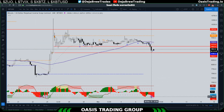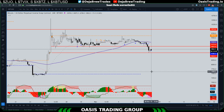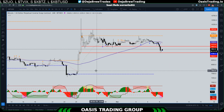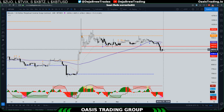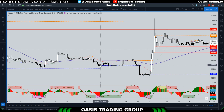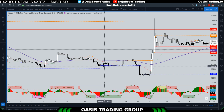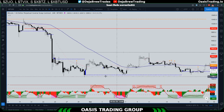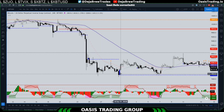Same can be said about the purple or pink, whatever color you see. These are very likely to see strong moves up. Like we saw here. We have one coming in now, so we could see a strong move up here. This one failed. Actually, I wouldn't say that failed. You have a bull div here and then a pop. This one here popped. This one here gave you a bull div and then a pop.